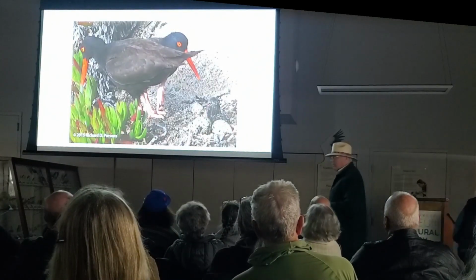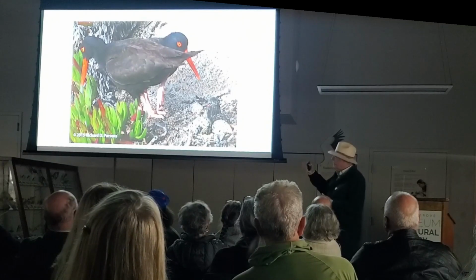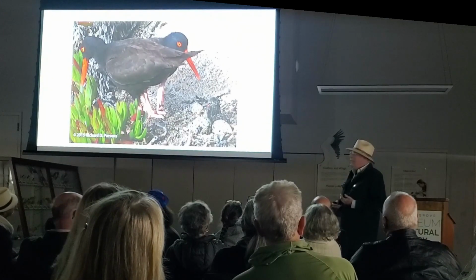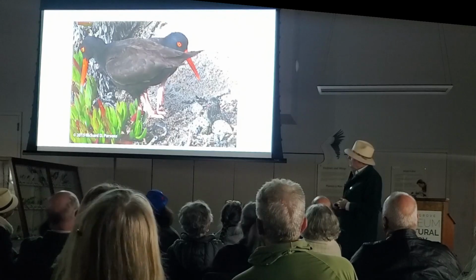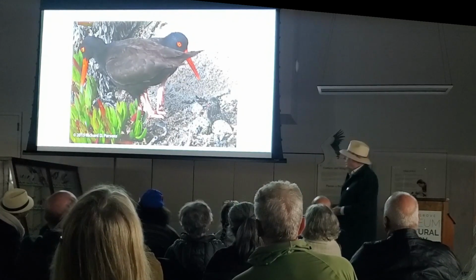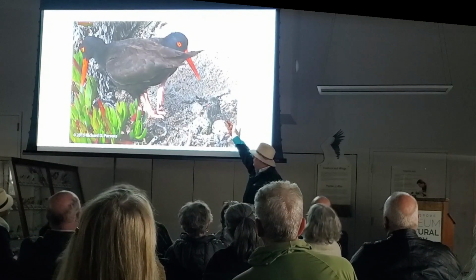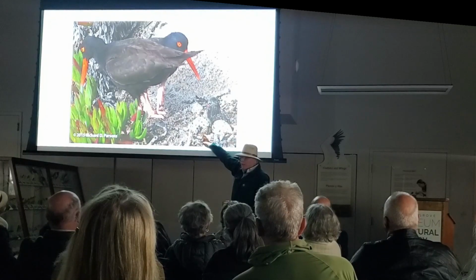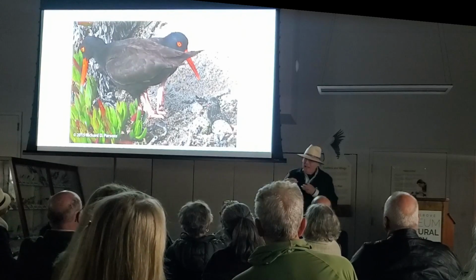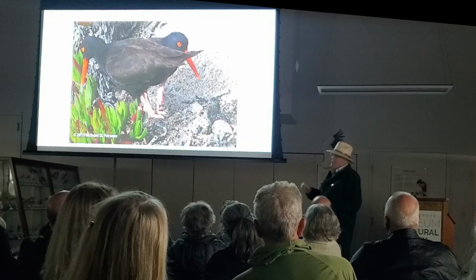One of the reasons that they don't incubate until they have the full clutch is they want the eggs to hatch within about an hour of each other. And in this case, I find it interesting, they're actually exchanging. One's been on this, one's just moving off. You have this bird that's hatched, and within an hour, this one's beginning to hatch, and then this was the last one to hatch.